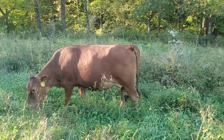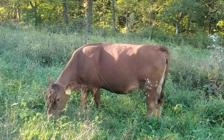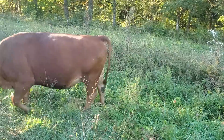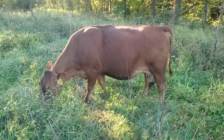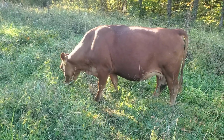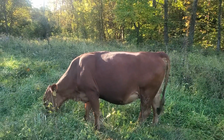Yeah. You can see, like, she's in even better condition than the other good one we saw with her pin bone on the hip. You can't even see it. And her shoulder, it's like all meat. No bone sticking out. You can see the muscles on her shoulder and her butt. Just a beautiful, beautiful, beautiful young cow.